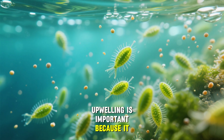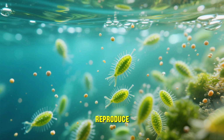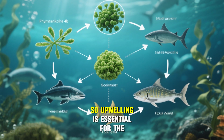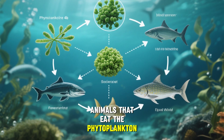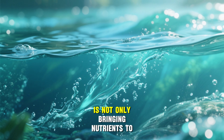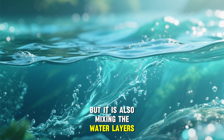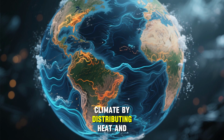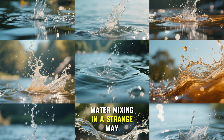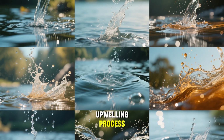Upwelling is important because it brings nutrients to the surface, where phytoplankton can use them to grow and reproduce. These phytoplankton form the basis of most marine food webs, so upwelling is essential for the animals that eat the phytoplankton, such as fish and whales. The upwelling that occurs in Viral Canyon Dive is not only bringing nutrients to the surface, but it is also mixing the water layers. This helps to regulate the global climate by distributing heat and moisture around the planet. So next time you see a video of water mixing in a strange way, remember that it might just be an example of nature's amazing upwelling process.